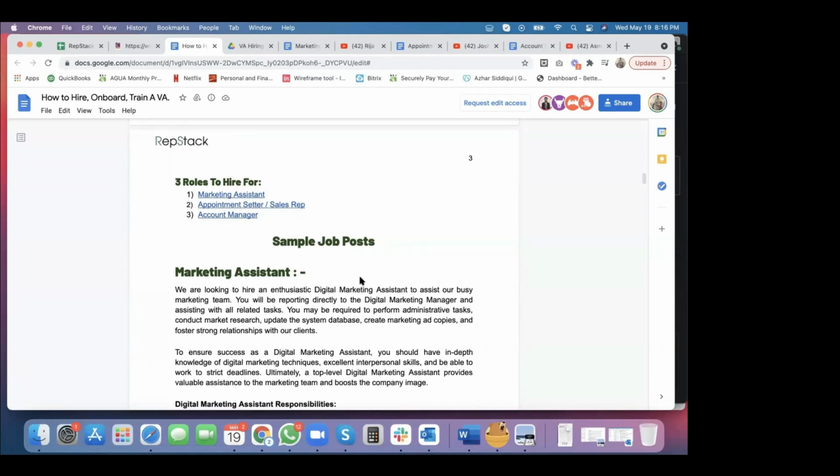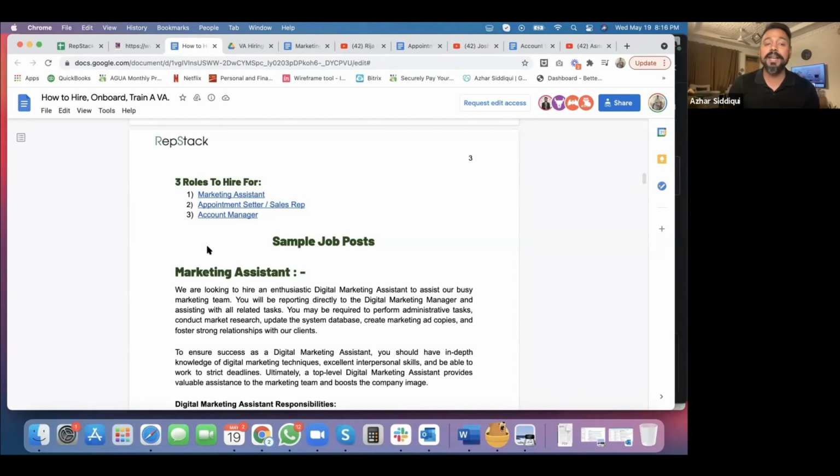Yes. Awesome. All right, so the three key roles that we identified, and we have just over 100 people right now in our organization working with mainly digital marketing agencies across the US and Canada, and almost all of them fit into one of these three roles. Number one, and there's a reason I have this order in place, is marketing assistant. Number two is your appointment setter or the sales rep, and number three is account manager.